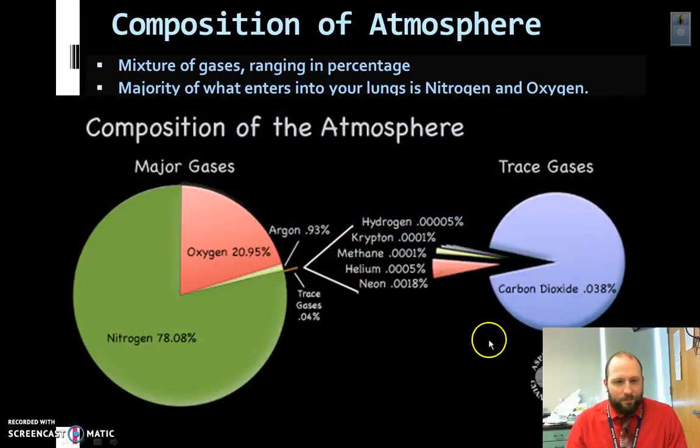The chart looks like this. In a large pie graph, our major gases are identified as nitrogen at 78, oxygen at roughly 21%, argon at 0.93, and your trace gases at 0.04. What trace gases are we referring to? Hydrogen, krypton, methane, helium, and neon. And you'll notice over here they've even brought in one of the trace gases, carbon dioxide. So don't be surprised if I present you with a chart that looks like this, asking for you to identify the major gases, that being nitrogen, oxygen, and argon, and trace gases.